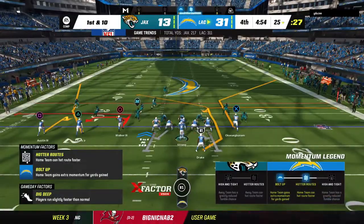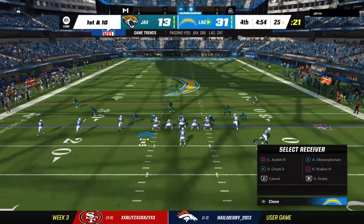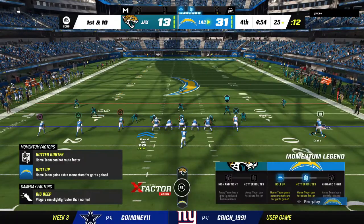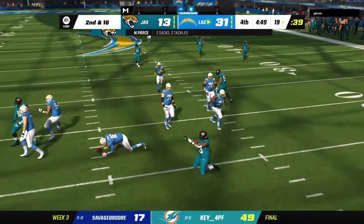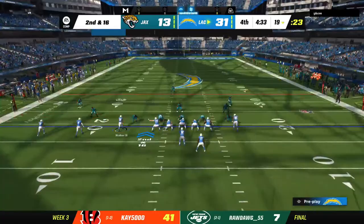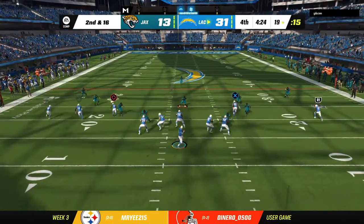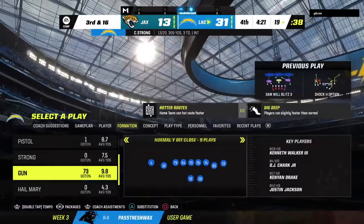The Charger drive about to get going. They're looking at a third straight win here if they can hold on. Throwing to start the drive. Strong. Jaguar pressure and a Jaguar sack. Work to be done here on second and 16 after the sack. Looking to throw. Strong. It's incomplete. Took a shot, couldn't connect.